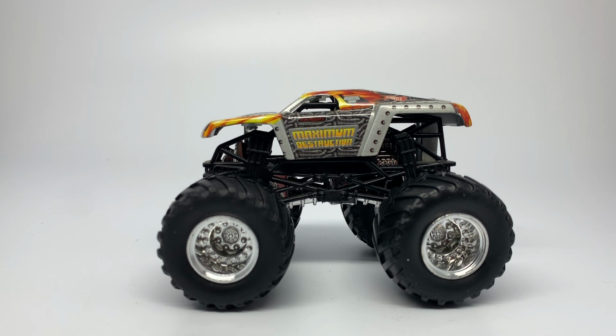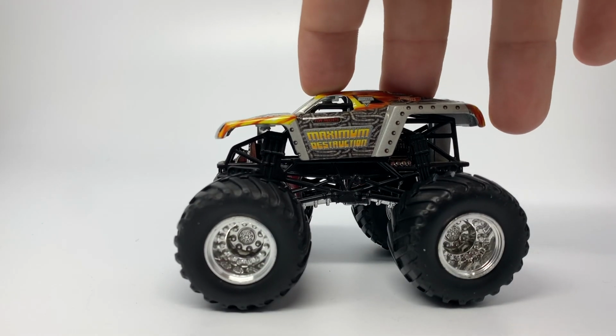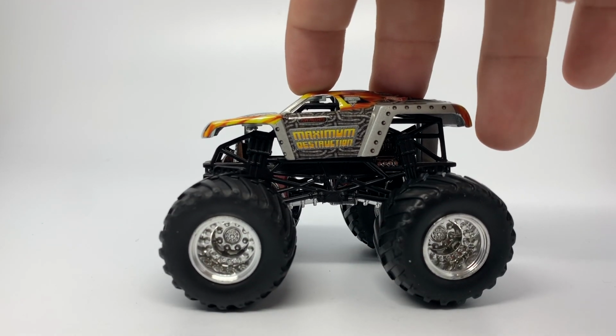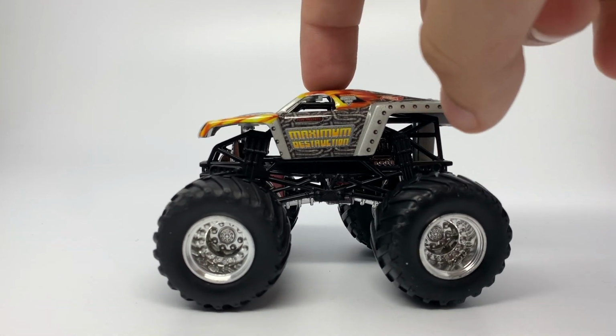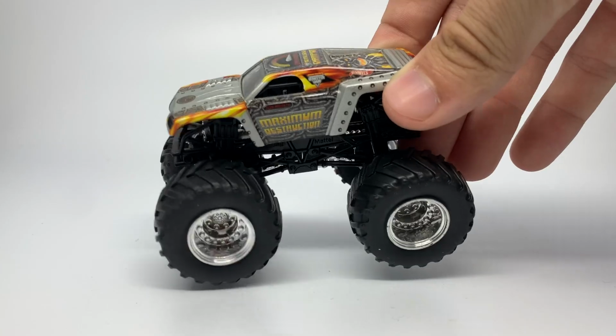I know that there has been widespread feedback and a want for a Team Mentz 5-pack, where we would have Team Mentz, Maximum Destruction, and three other different Maximum Destruction or Max D trucks. So this would be a really good casting to have on hand in their fleet of things that they can use, and it would be a great idea to make this casting once again. So number 10 is one of my favorite trucks, Maximum Destruction.